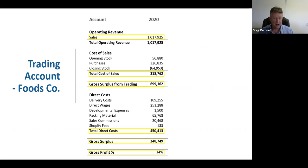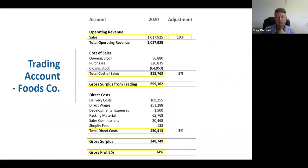All right, so now, if we were looking at this and thinking, what could we change, what could we improve? We could increase our sales by, say, 10%. And we might do that through some additional marketing. We might do that through some price changes.